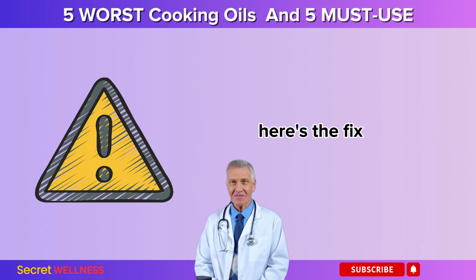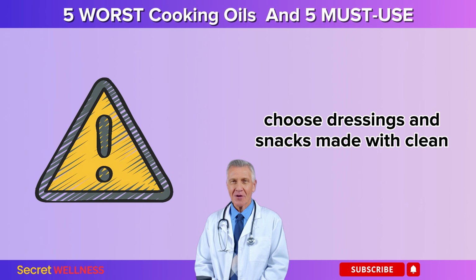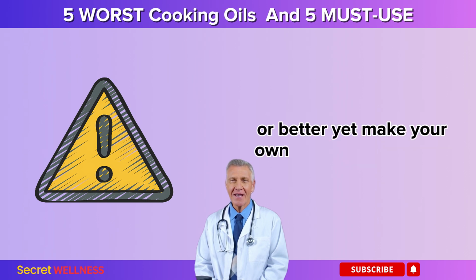Here's the fix. Read food labels carefully. If it doesn't clearly say olive, avocado, or sunflower oil, assume it may contain soybean oil. Choose dressings and snacks made with clean oils, or better yet, make your own at home.